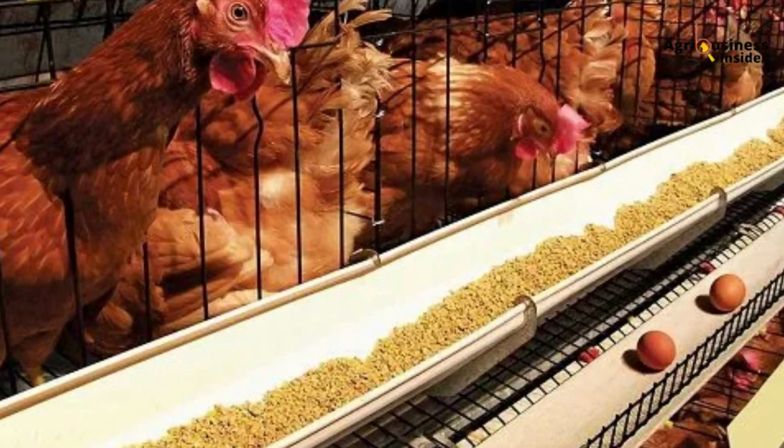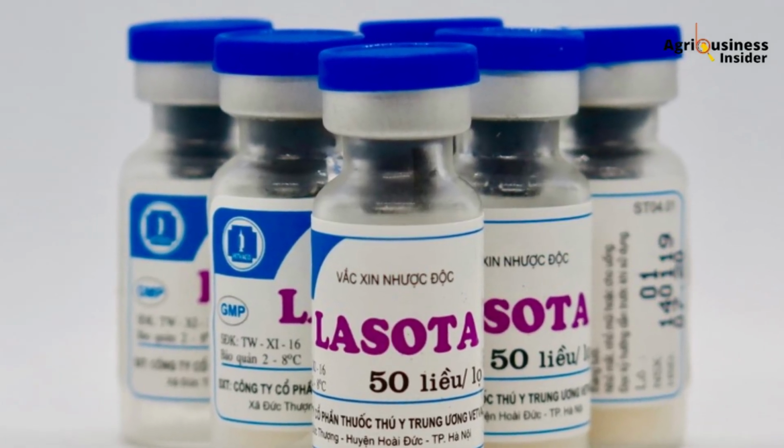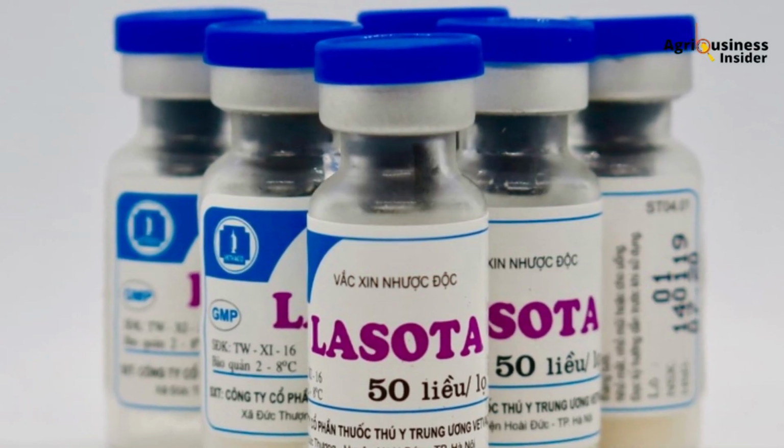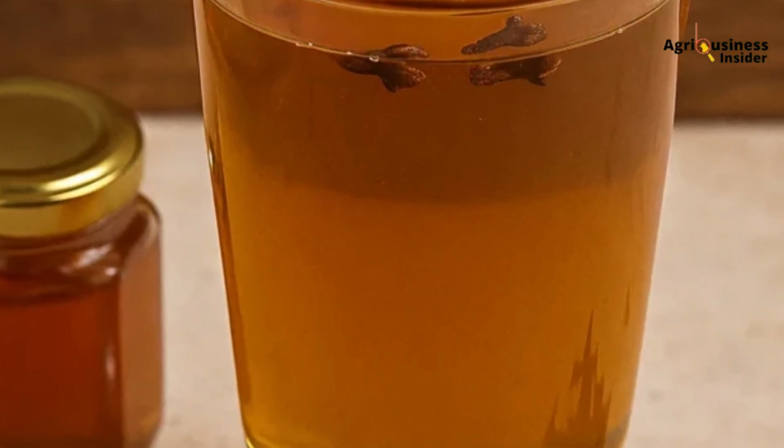Others ask, will clove water replace vaccines? Vaccines are non-negotiable for diseases like Newcastle or Gumboro. Clove water supports immunity but does not replace vaccination. Another myth is that natural additives are slow to work. Yet, as you've heard from farmer cases, production can improve within a week because the gut responds quickly to reduced microbial stress.